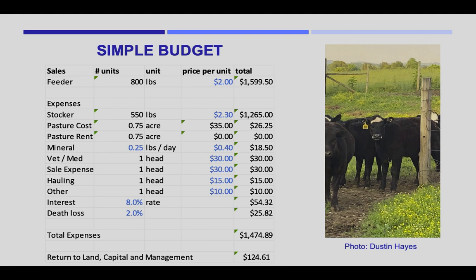This is one that might be worth a quick gander here. I'm running interest at 8% a year. Operating notes have about doubled in the last 12 to 18 months. So this may not be exactly what you pay, but it won't be too far off. 7 to 9 is probably a ballpark. This number has really doubled since about 12 months ago. And I'm running 2% death loss ballpark.